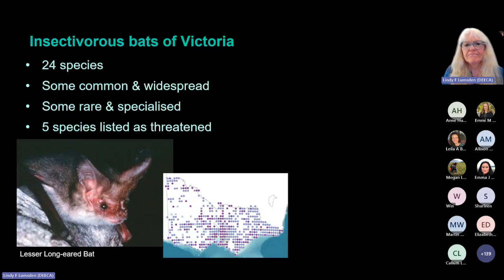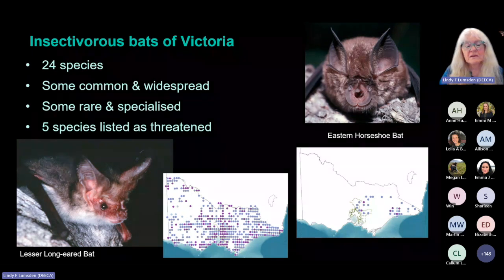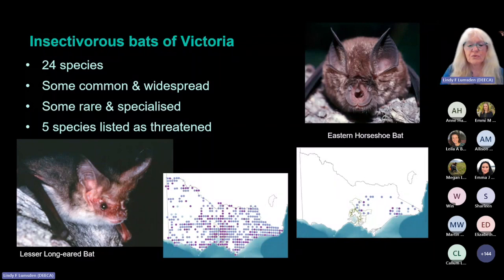and not very well known. So we've got quite high diversity of bats in Victoria, and they occur across all habitats throughout Victoria, so all the forested areas, the farmland areas and urban areas. We've got 24 species, which is often a surprise to people, thinking that we might only have a couple. Some of those are really quite common and widespread, like the lesser long-eared bat, that's basically spread throughout all of Victoria, and in fact virtually all of Australia. And other species are quite rare and specialised, such as the eastern horseshoe bat, only very restricted range in eastern Victoria. And we've got 5 species that are listed as threatened, including the eastern horseshoe bat.